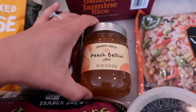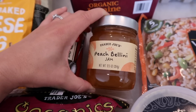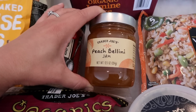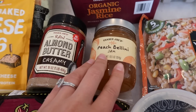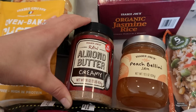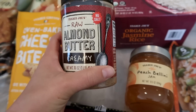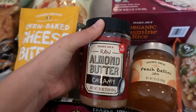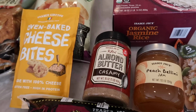Moving on, we did get the peach Bellini jam back in. This is, again, a seasonal product for spring slash summer, I should say. Delicious. I love this jam. I remember running out last year and it was already gone and I was so bummed out. So I grabbed another one this year so I can reminisce about the good times that we had. And then of course I bought my favorite raw almond butter, and again, there's no salt added. It is creamy and this is just one of my absolute all-time favorite almond butters. This is what I always buy and I run out of it a lot because Benson really likes it too. So we all share it as a family.